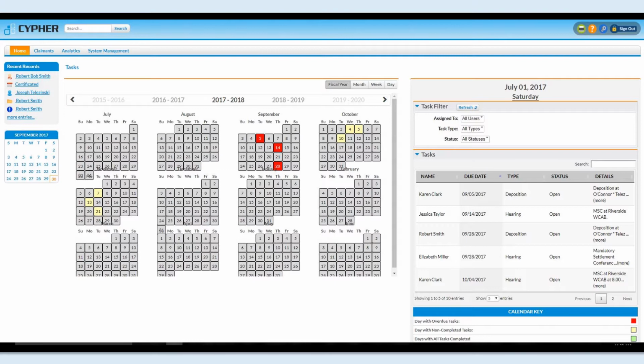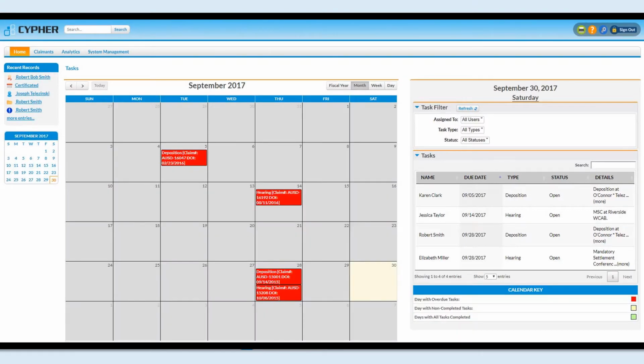And this is where you will keep track of whatever needs to be done, sending notices, dates of important events, depositions, hearings, whatever is going to help you keep track of that claim can be entered here. Here's the month view. Again, same thing, but a little easier to read.